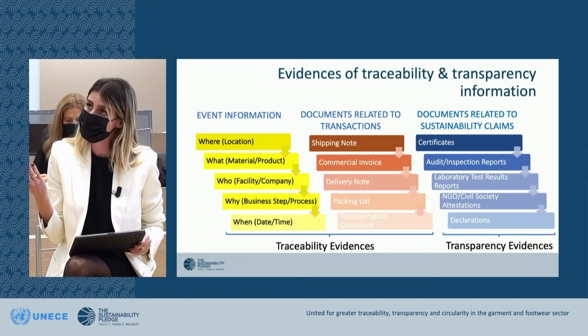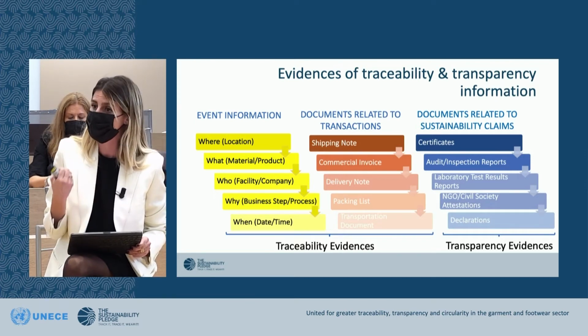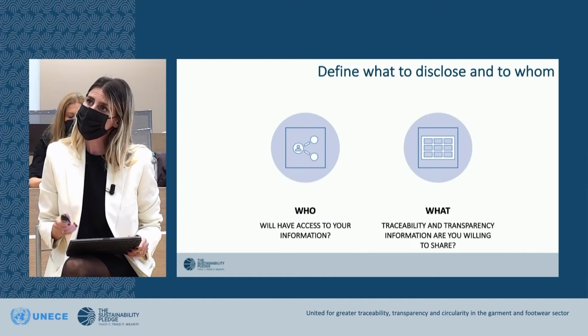And this classification is very useful also. We've been using it during the pilot project, for the data that need to support the sustainability claims. Moving now to the next slide.